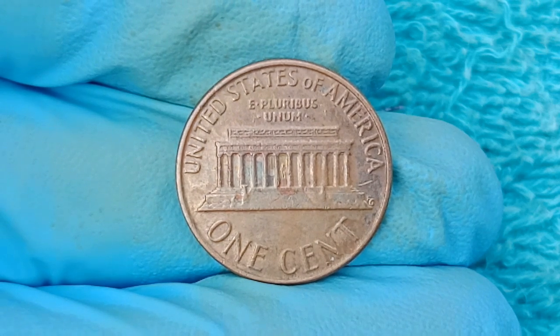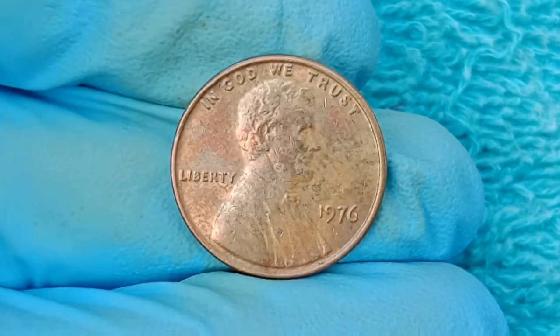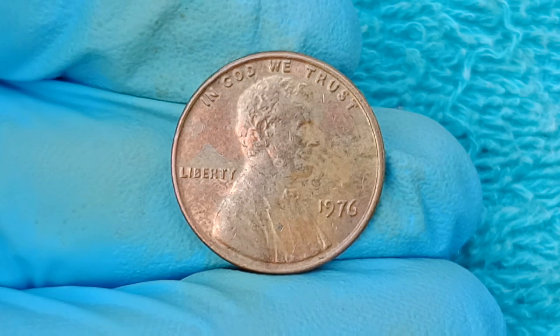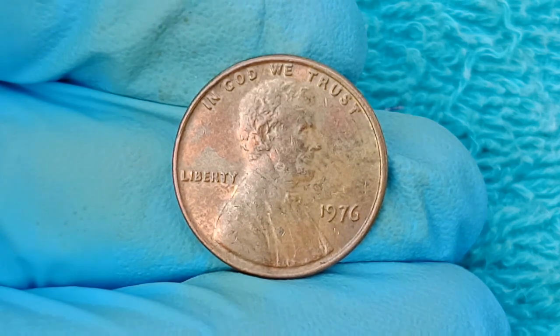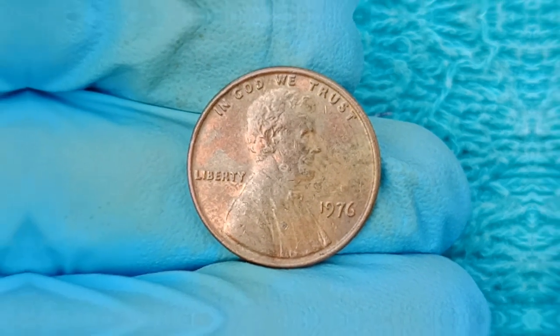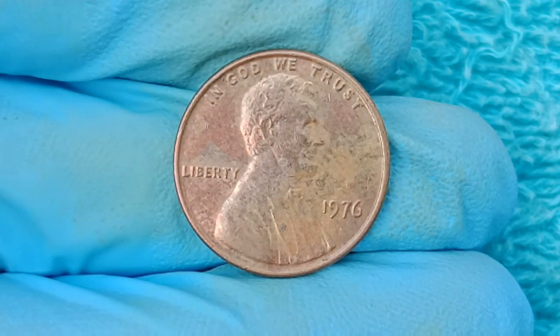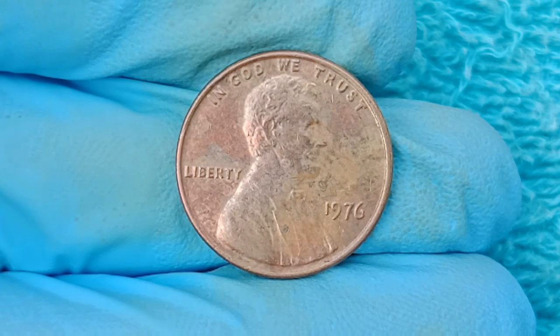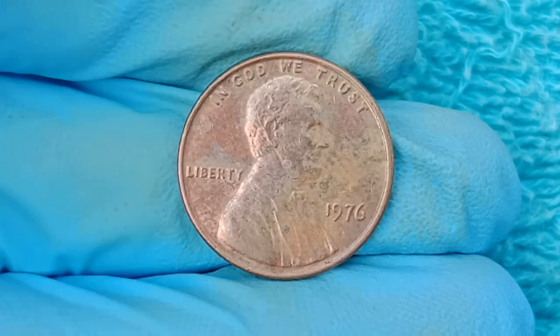And that's just the beginning, because additional errors found on these ultra-rare coins include dramatic double die obverse strikes, where the date 1976 and the word Liberty appear clearly duplicated under magnification, with the doubling so significant that it is visible to the naked eye in some lighting conditions, a hallmark of an improperly aligned die strike that occurred when the minting press was not reset correctly after maintenance or testing.